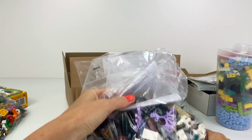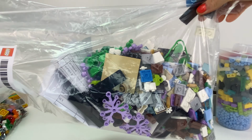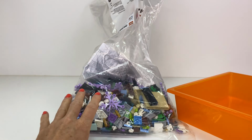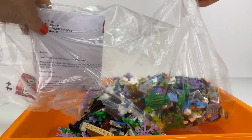So they gave it to me in one big jumbo bag, which I'm not happy about because that's going to take me a long time to sort out. Normally they give it to you in a few separate bags, but this time I got it in this one bag and it's so frustrating.